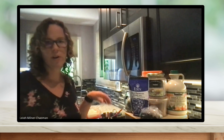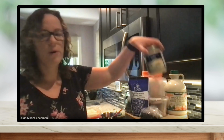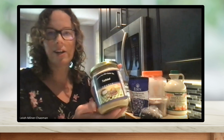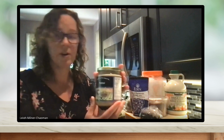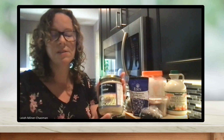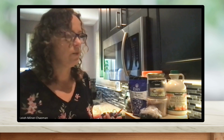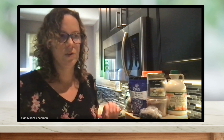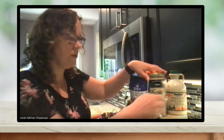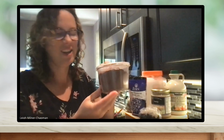So I've got half a cup of coconut oil, organic coconut oil. I've got half a cup of tahini, which is actually a sesame seed paste. It's very nutty, very rich, and it adds a nice creaminess. But you can use any kind of nut butter you want. You can use peanut butter, you can use almond butter. Sometimes I use a combination of peanut butter and tahini. So you can use half a cup of that. And then we've got half a cup of cocoa powder to make it fudgy and chocolatey.